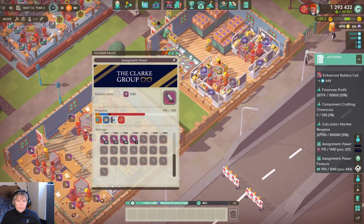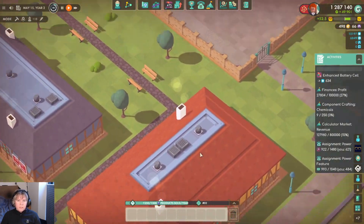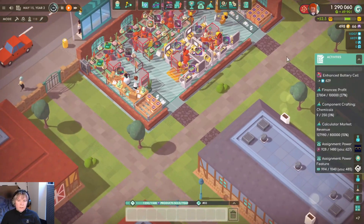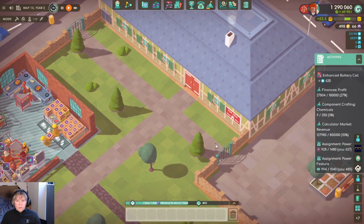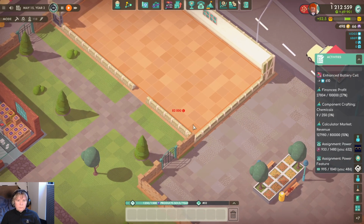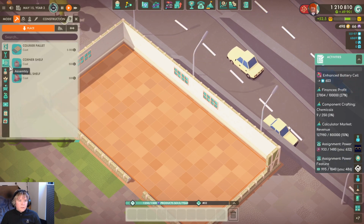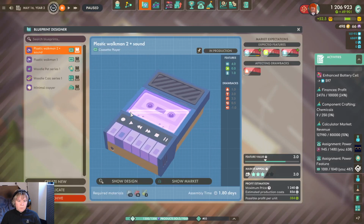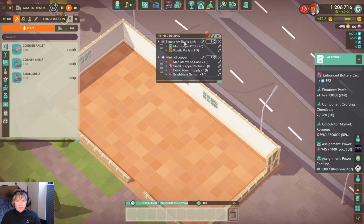Okay. So now that I have created the blueprint for a new thing, let's go up here to where I have all my sort of main production and not just my assignment. I will buy this building so we can set up what is needed. Let's see, let's go to my blueprints, my minimal. Let's pin the recipe. Let's see what it takes.